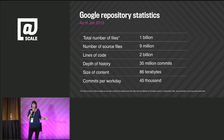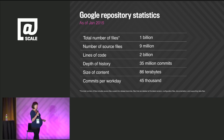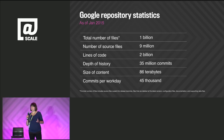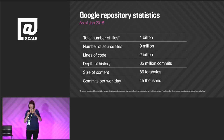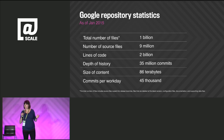Some of these numbers have never been shared outside of Google before. Google's monolithic source code repository, which is used by about 95% of the engineers at Google, is frankly enormous. And without being able to prove it, I guess that this is probably the largest single repository in use anywhere in the world. So our code base contains approximately 1 billion files and has a history of about 35 million commits.